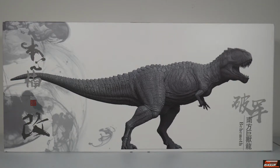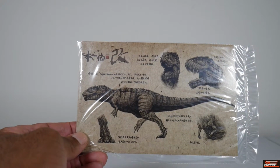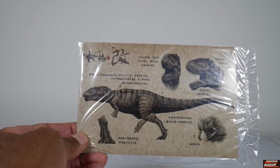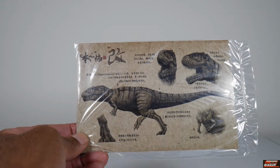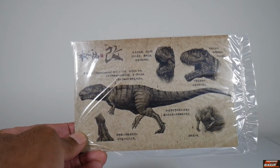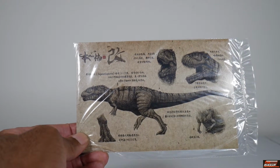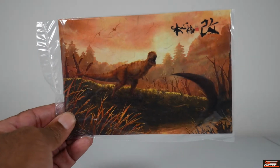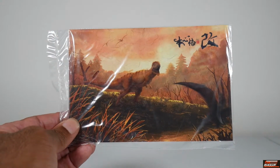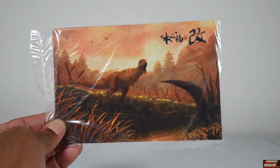What we're going to do is open up the package and get Behemoth out and see what he looks like for real. Behemoth comes with this card that shows the whole profile of the animal, its left foot. It shows an illustration of its forelimbs, and then you've got a couple angles of that skull. And I can't read any of it. It's in Chinese. Nanmu is a Chinese company. That's on this side. On the other side, you have some nice artwork of a Giganotosaurus in what is surmised to be its natural environment. So that's a pretty good accessory.